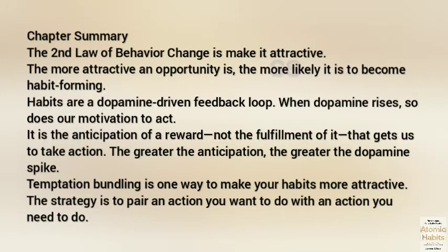Chapter summary. The second law of behavior change is make it attractive. The more attractive an opportunity is, the more likely it is to become habit forming. Habits are a dopamine driven feedback loop. When dopamine rises, so does our motivation to act. It is the anticipation of a reward, not the fulfillment of it, that gets us to take action. The greater the anticipation, the greater the dopamine spike. Temptation bundling is one way to make your habits more attractive. The strategy is to pair an action you want to do with an action you need to do.